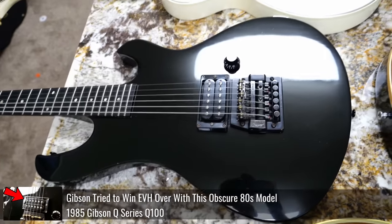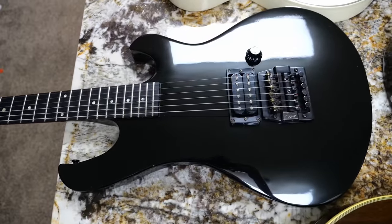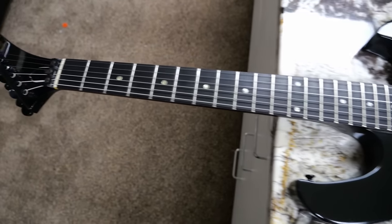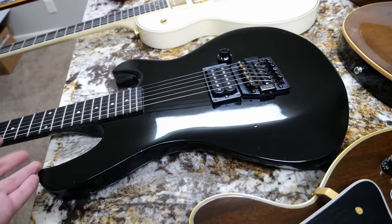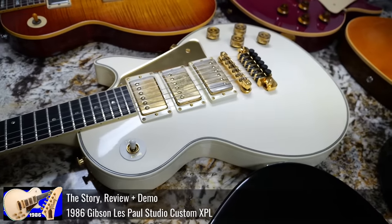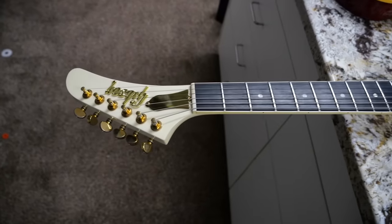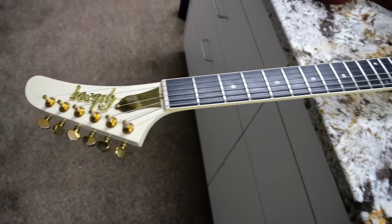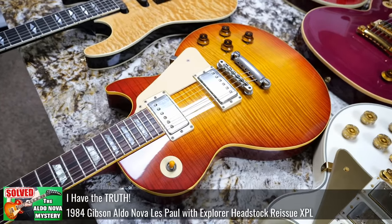Over here, we've got a Gibson Q100. I've had this one for a while. The model that Gibson tried to win Eddie Van Halen over with. But this guitar was too good to let go for current market value prices. Speaking of crazy guitars, here is the Studio Custom XPL. Some people mistakenly refer to it as an Aldo Nova model, but it is not, because that is this. Yeah, I still have my Aldo model.